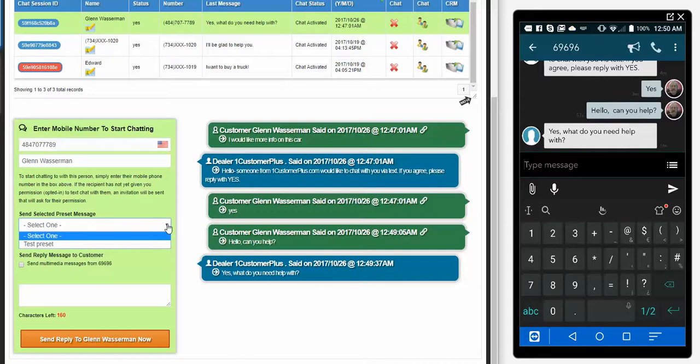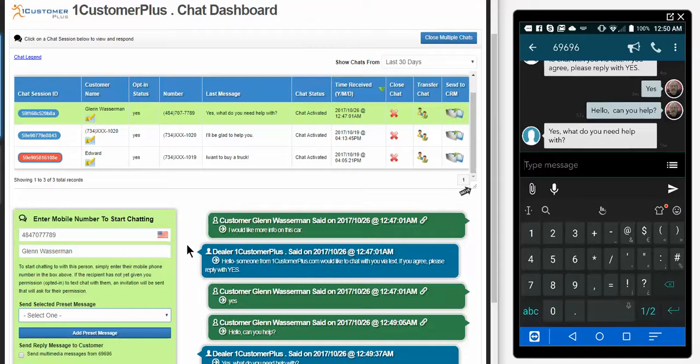We have preset messages that we can create. So if it's just something like, just a moment, someone will be right with you, one of our agents is standing by, whatever the case may be. Also on these incoming messages that first come in, we can have auto replies go out there as well. So if someone is texting in and we're trying to find an agent to help them, we can do that. Just a whole bunch of things.